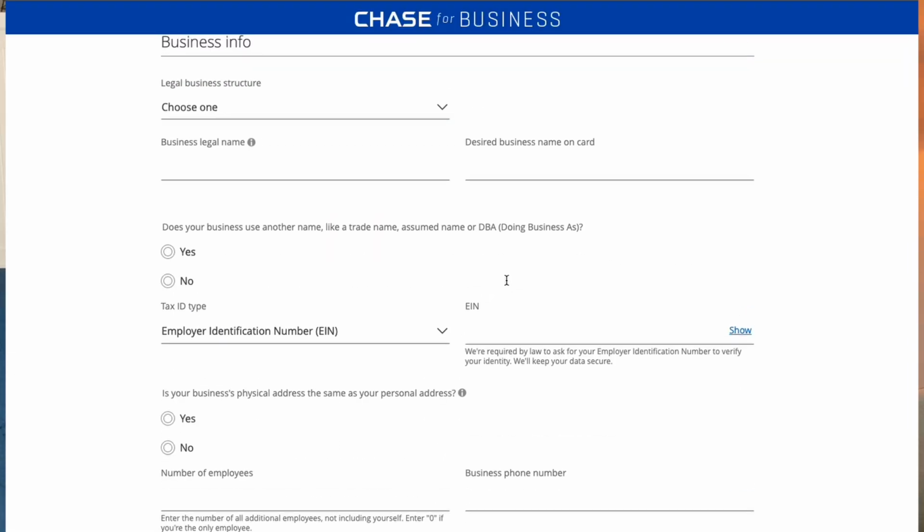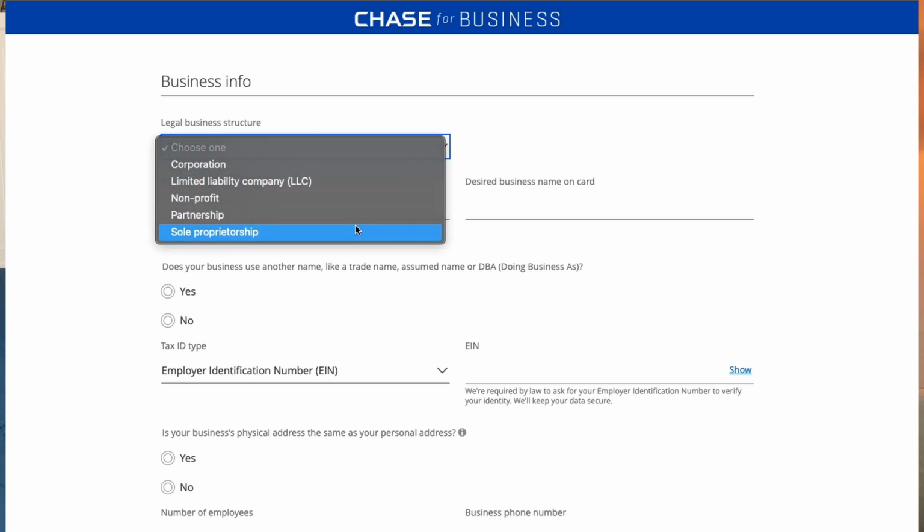This was my wife's very first business card, and on her application, she put that she had 0 years in business and 0 revenue. So guys, getting approved for business credit cards is really possible, and she didn't have to set up a business entity. She just applied using a sole proprietorship.